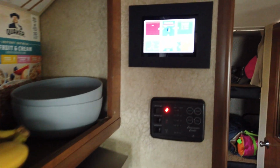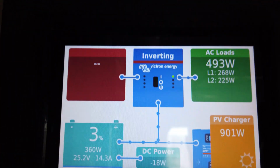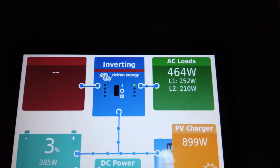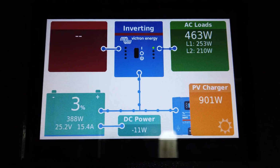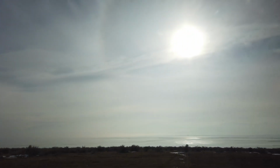Now, she mentioned that the battery percentage got down to 2% while we were away, but now the solar is charging the battery, so it's back up to 3%. And the mini split is still pulling about 450, 500 watts as normal. But the solar is now 900 watts, which is way better because the sun has come out a little bit. And you can see the light streaming here into the dinette. So that's obviously helping our solar array dramatically.